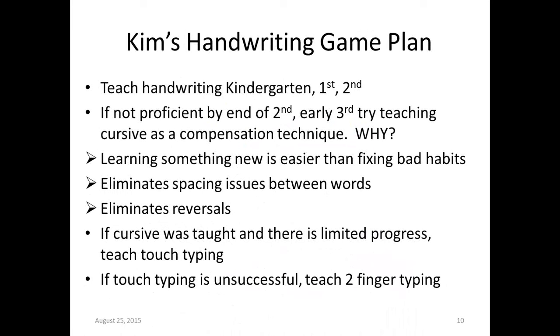Touch typing is when you have all 5 fingers on the keyboard. Essentially you're not looking at the keys. You're just looking at the screen. 2-finger typing is what a lot of people are doing nowadays, especially because of iPads. Now, I type 120 words per minute with touch typing. I don't look at the keys.